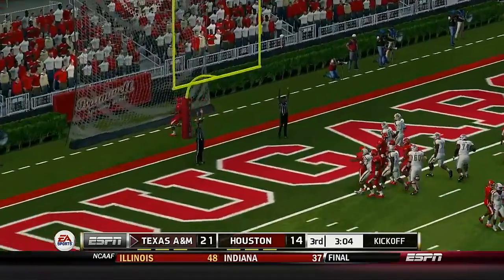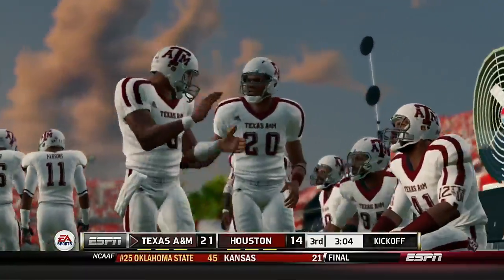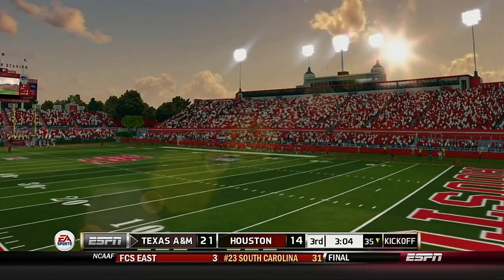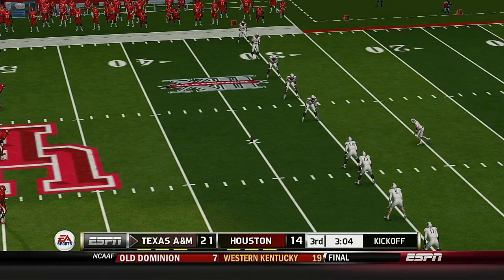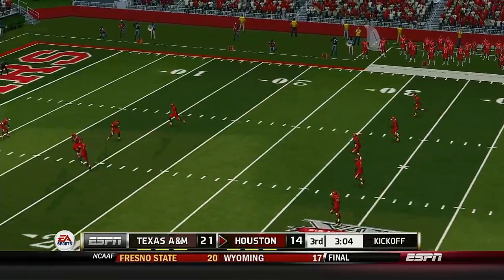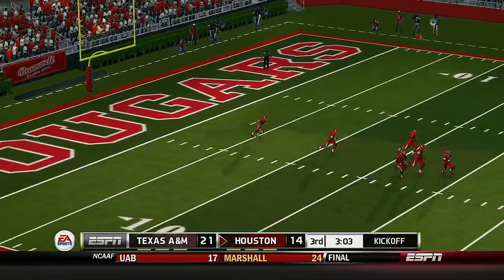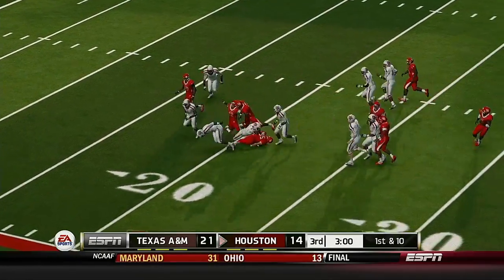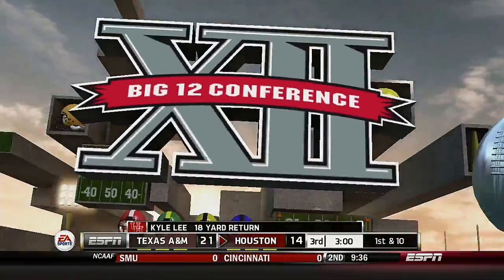He makes the PAT. Bryant looks ready to kick this one off. Lee fields it at the 3. Breaks it, and he's got the corner. Gets out to about the 21.